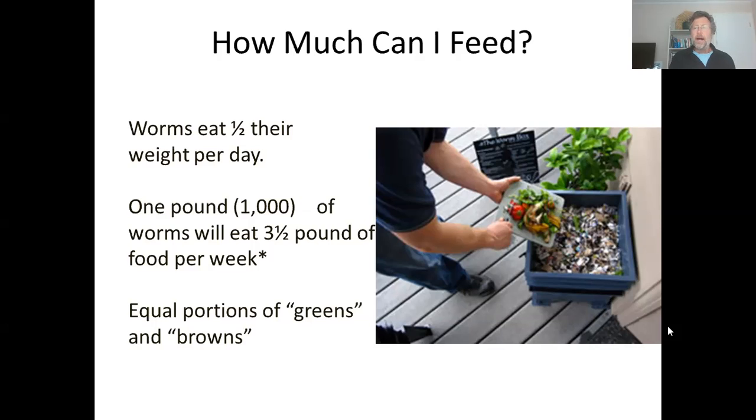Our bins are about 1 square foot, and each square foot can be the correct environment for up to 1 pound of worms, which is about 1,000 worms, so quite a few. Each pound can eat half their weight every day, so we're looking at about 3.5 pounds of food per week. You can actually work your bin up to 1 gallon of food a week under good conditions.